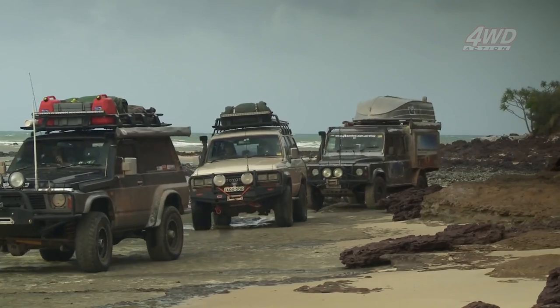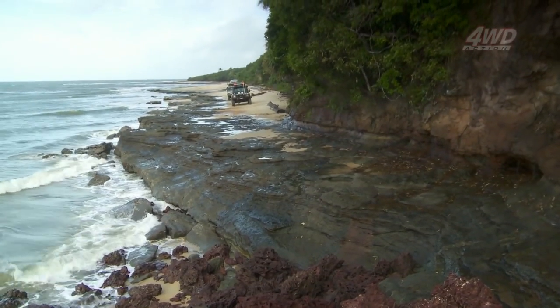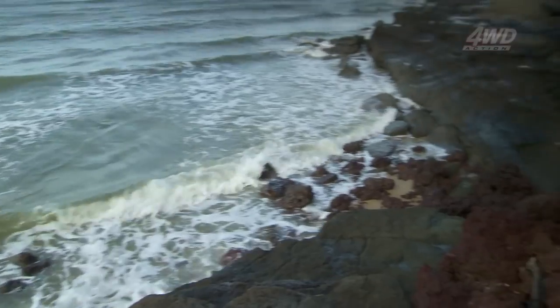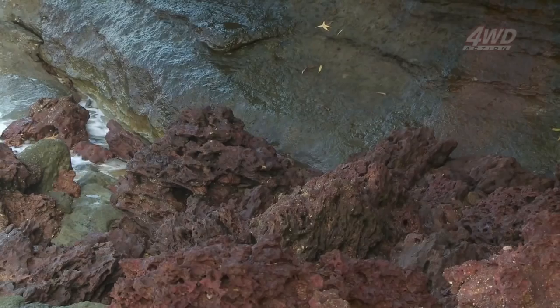Well, I don't really have words. I'm going to pop up as far as I can. There might be a hidden magical route through here, but oh, gee whiz. Definitely not looking promising. There is no way, no way you can drive it from up here. Not at all.